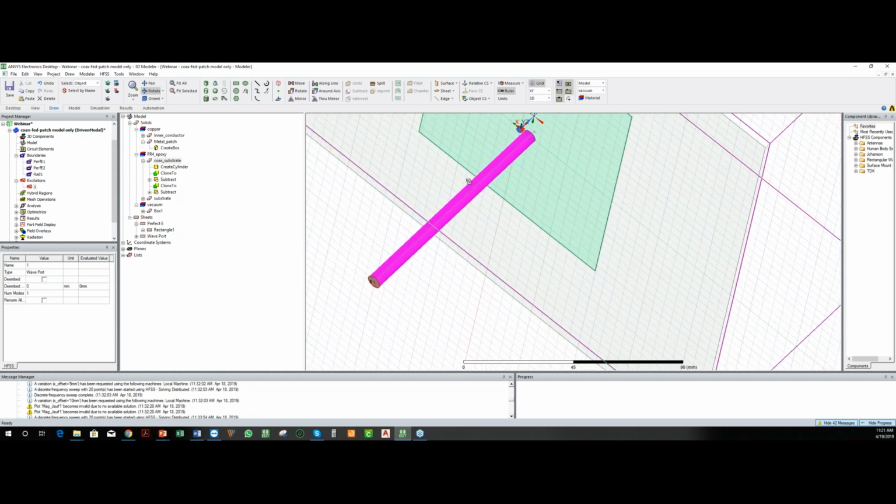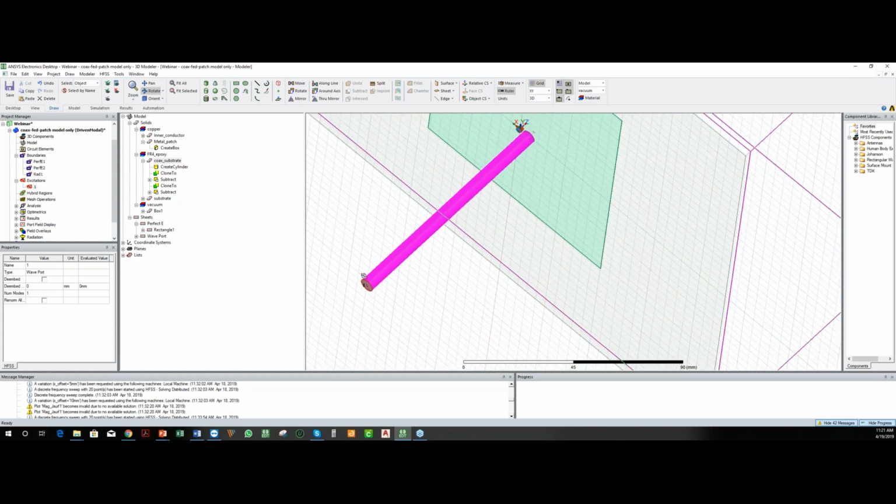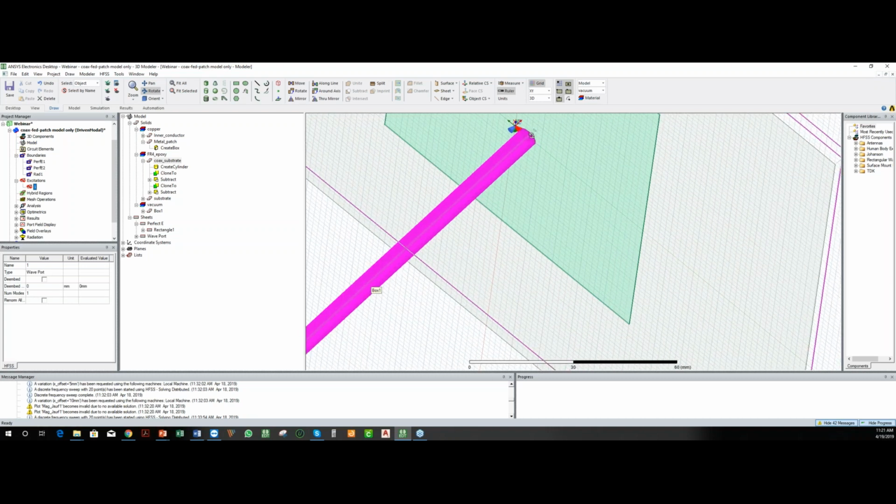This port is a little bit different. You can actually use the de-embedding feature of HFSS to de-embed the reference plane all the way to the coax plane, the ground plane, which will allow you to see the impedance directly at the coax feed. And the de-embedding feature is over here on the left side.